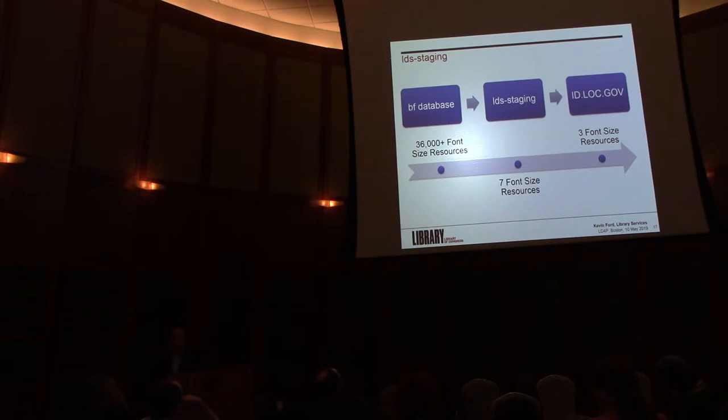So going back to the font size example, we discovered there were 36,000-plus anonymous resources in the BIF database for font size. When we extracted all of the unique values on the labels for font size, which is found in some 3xx field, I don't know which one right now, there were 7 unique values in the 36,000. And because of various misspellings of the word large, I was able to further reduce that down to 3. Arguably I could reduce it down to 2, but I won't go into that kind of detail, but this is the type of work that we're doing.